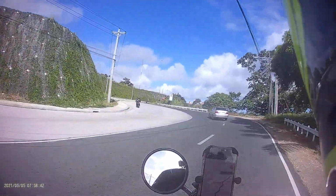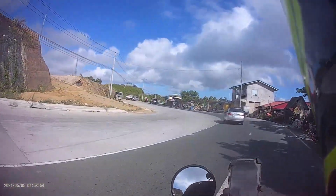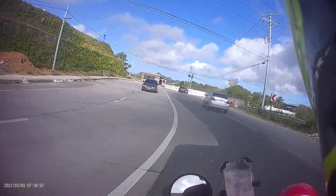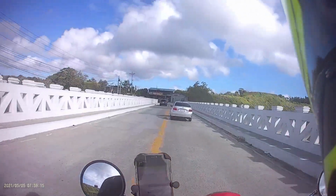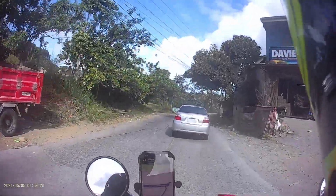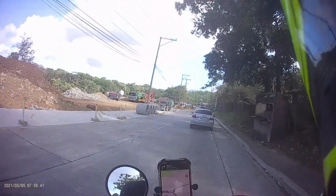This part of the twisties is very enjoyable. This will meet a bridge, a white bridge. Let's go on top. Try to stay in the middle lane or outside lane so we don't encounter any oncoming traffic. And this is the white bridge I was telling you about. Oh, nice. It's like you're not in the Philippines at this point. Still improving the roads here.